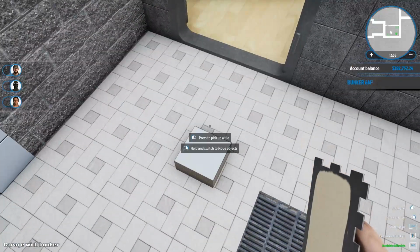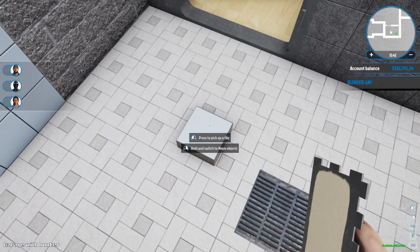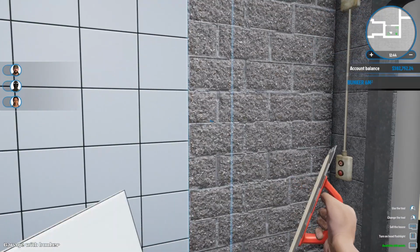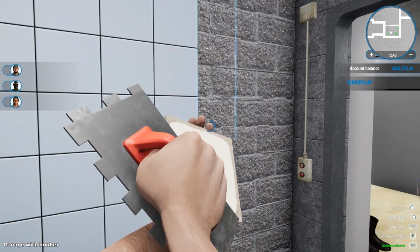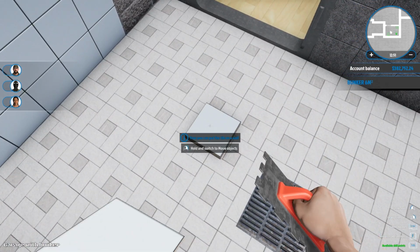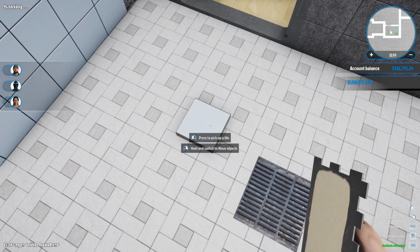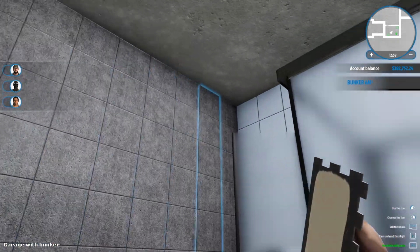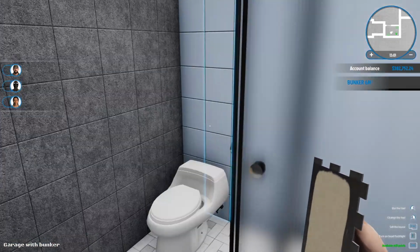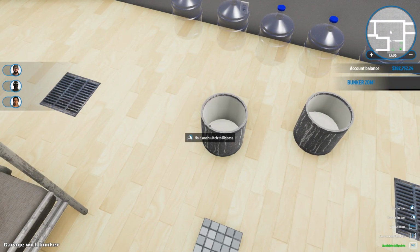I think we're tiling the whole thing. Either that or having a white feature wall. That would be a novelty, wouldn't it? Have a feature wall, but it's actually white. I'm going to do that. Just for funsies.